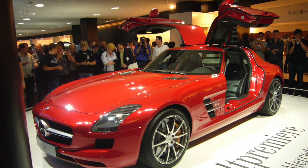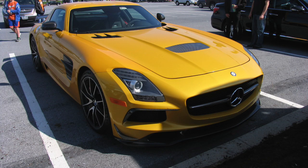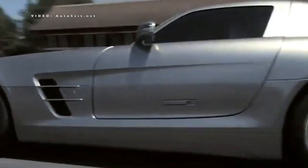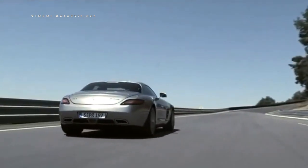In addition, the SLS was a very special car and it was limited. Towards its last years, the SLS introduced the Black Series, which produced 622 horsepower and was considered one of the last Mercedes with naturally aspirated engines. Since this car's production stopped around 5 years ago, the used car value is still very strong. More importantly, this car is something special and is based on an icon.